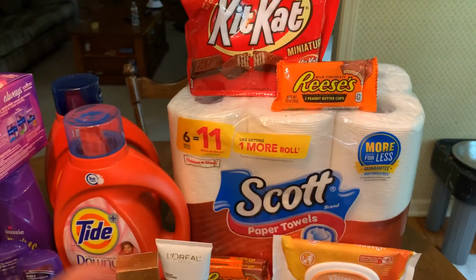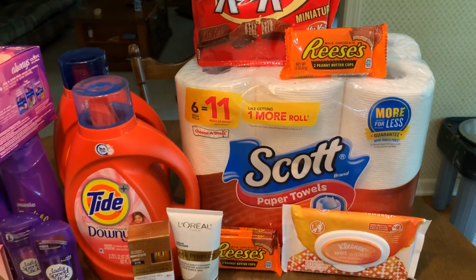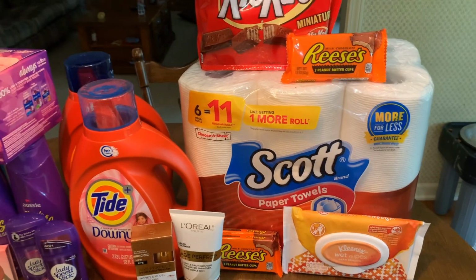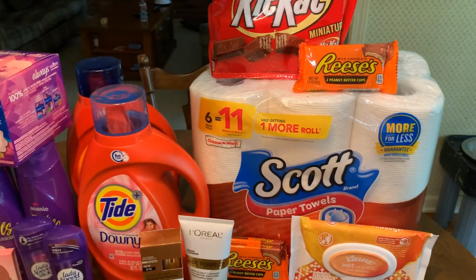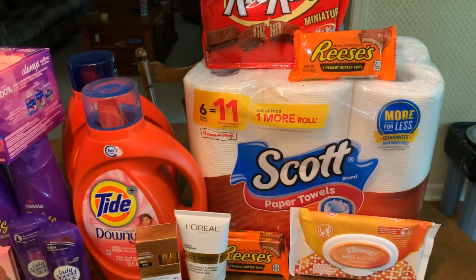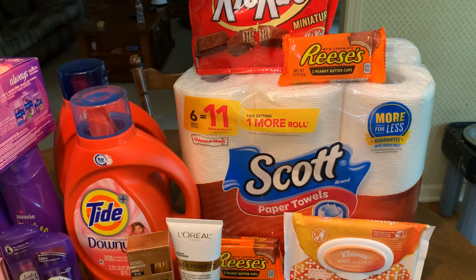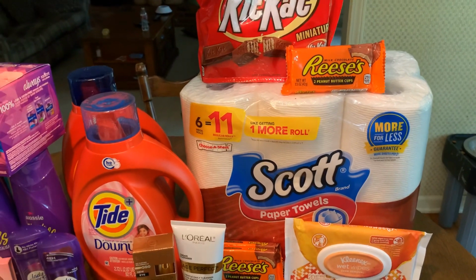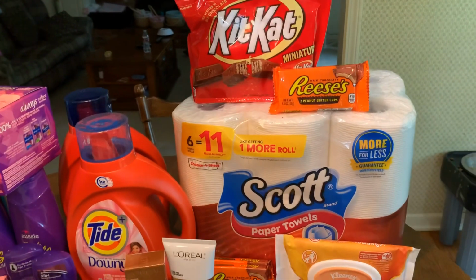The Reese's singles are on sale, and there's a whole variety of different ones you can choose from for two for a dollar. And when you buy two, you get a dollar extra buck back. Now, we do have a dollar digital coupon that did not come off for me, but it did come off for me on one of my cards, and I will be bringing you that haul, I think, tomorrow, just in case, which makes them a freebie.